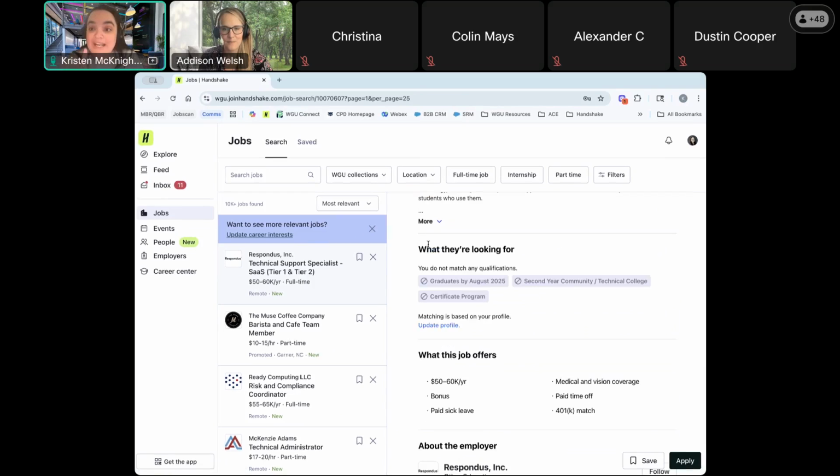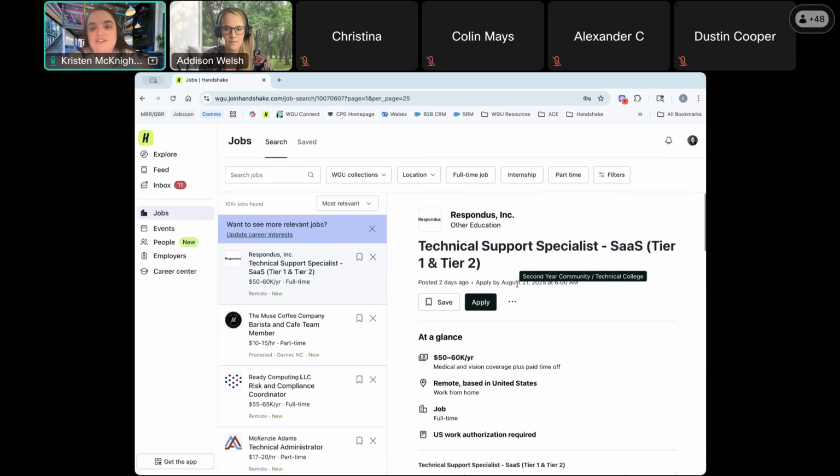Somebody else asked about this section, the "what you're looking for". This is looking for people who graduated by August 2025. My profile says I'm graduating in 2027, so I don't meet that criteria.